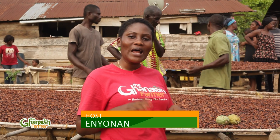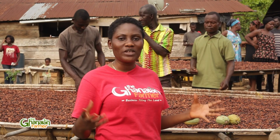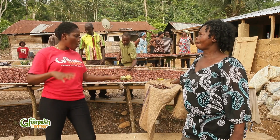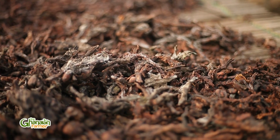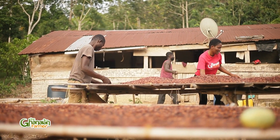So we'll wrap up here. We'll be moving to the farm and look at other things she's involved in. But today, I'm sure you've learned a lot about cocoa beans drying. Of course, some of the other benefits you get from the pod and also the thread that you find in the beans that you can use for fertilizer, you can use for feeding your livestock, and also for processing soap.